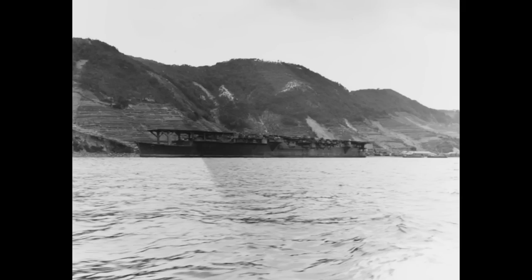Today's video will look at one of those ships, the submarine tender Taigei, better known as the aircraft carrier Ryuho, for a certain value of better known. Even by the standards of Japanese carriers, this ship is pretty often ignored. Let's change that in this video.